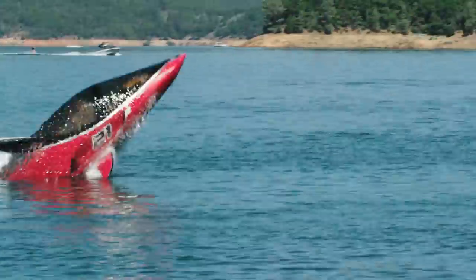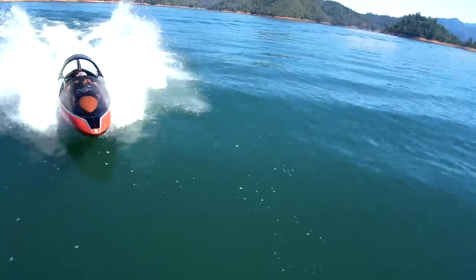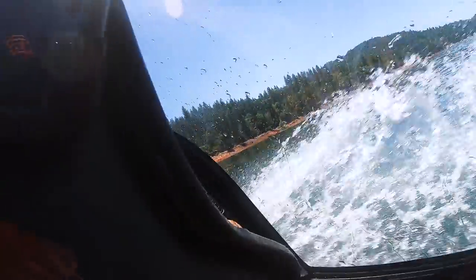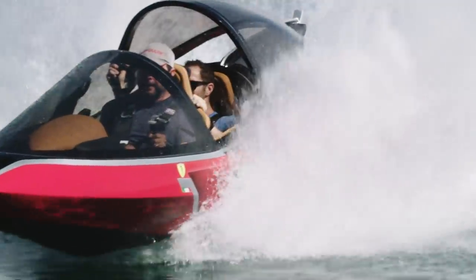It's sort of a hybrid submarine boat jet ski. It can go under the surface of the water. It can jump. It can barrel roll. It can go up to 60 miles an hour. It weighs about 1,400 pounds. It can do all kinds of really dangerous looking stuff that I'm really excited to try.